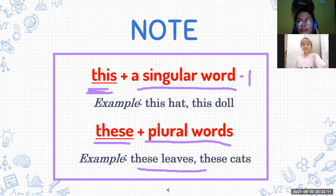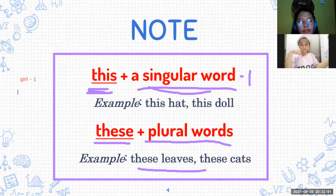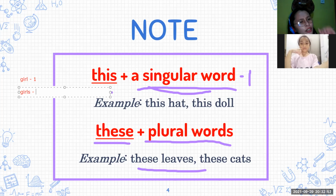This. If this is a singular word, you know what is singular? Only one. Singular means only one. For example, this word, girl. When you say girl, how many? One or two? Girl is only one. If we have girls, one or many? Girl is only one. Girls is many. It could be two or more.